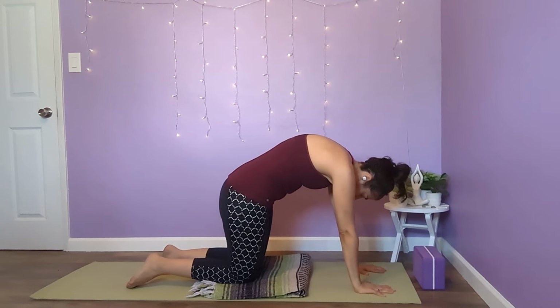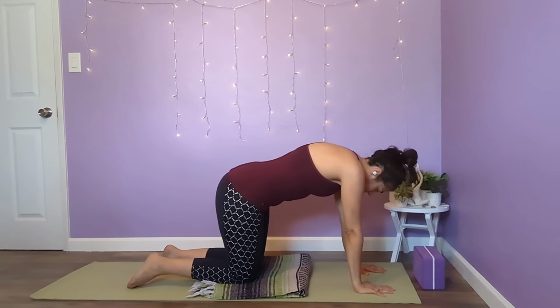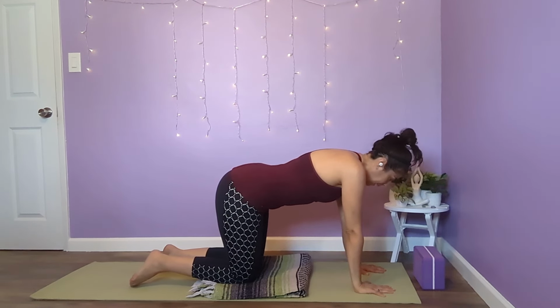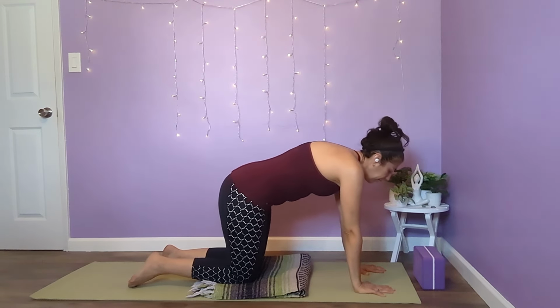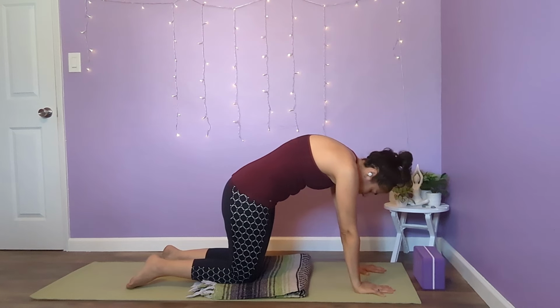And then we're going to do the opposite. Inhale, lift your tail up, back arches, heart opens, head and neck slightly. So don't like flip your head and neck up. And we'll go back and forth again to our breath.